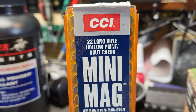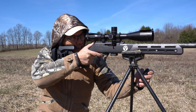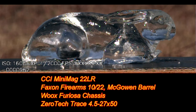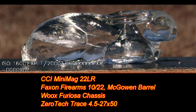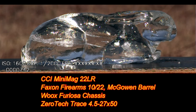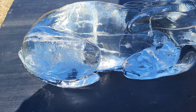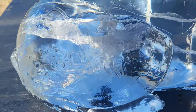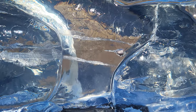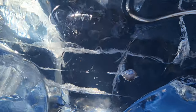All right, folks, up next, these are the CCI Mini Mags. Nice. Now we're getting somewhere. So the wound channel is a little bit bigger. Penetration is probably only, I'd say, 8 inches. However, it looks like the bullet mushroomed. That's what you want to see. Let's go ahead and get the hemos out.